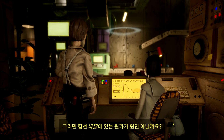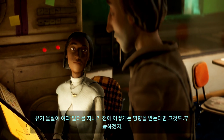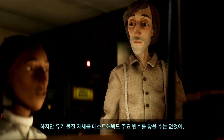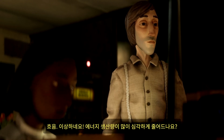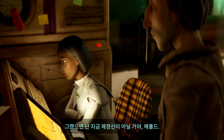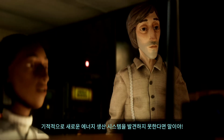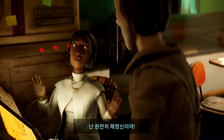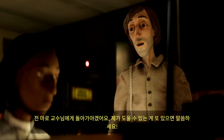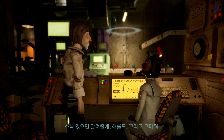I mean, could something outside the ship be to blame? It is possible that somehow the organic matter is being affected before it hits the filters. But none of the tests we've run on the matter itself shows any key variants. Strange. Are the energy returns diminishing very badly? I'm not panicking yet, Harold. It's just a trend we can't let continue indefinitely. Unless we can miraculously find a whole new system for producing energy. Not panicking at all. Oh dear. I should get back to Moreau, but just let me know if there's anything else I can do to help. I'll keep you posted, Harold. And thanks.